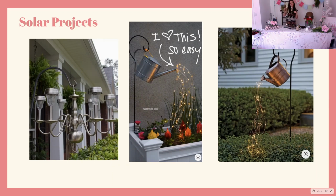A wee bit vintage, you could hang it from a tree, or as in that picture, you get the sheep hook and just hook it on with a little hook. So that is something I'm going to be doing this week. Nice and simple. I got that chandelier for, I think it was £3, and each of the solar lights for 75p or 79p. So really simple and cheap way of updating your garden.